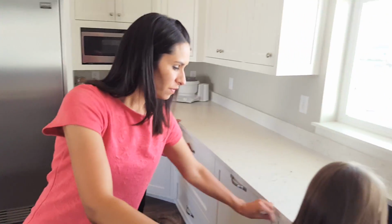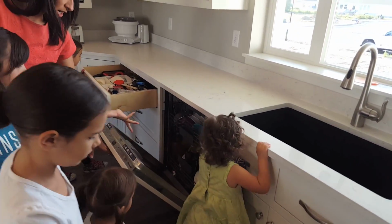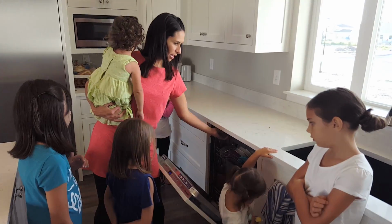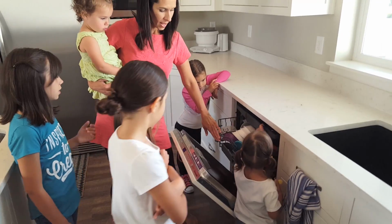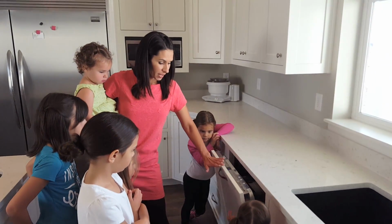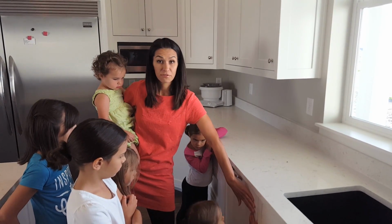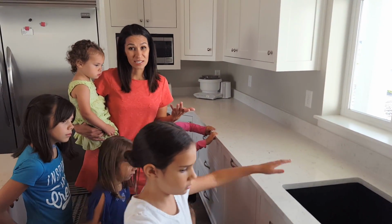So we have a dishwasher over there. And we also have a dishwasher over here. This is a Thermador. This one has a third rack too, and it will also go down. But they're different dishwashers, and normally you'd be able to tell, but because we put the front on it, you can't even tell that they're different dishwashers. They're pretty much the same inside.